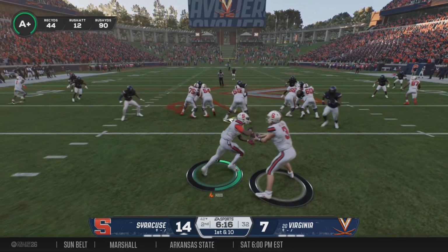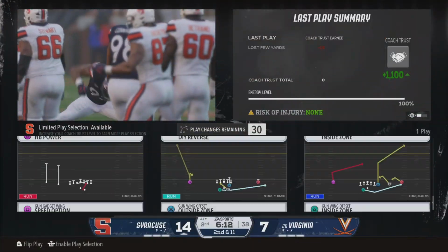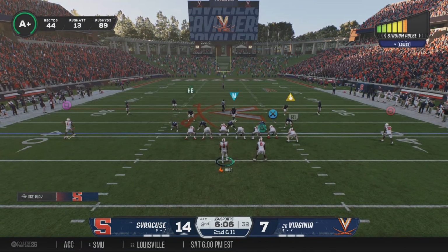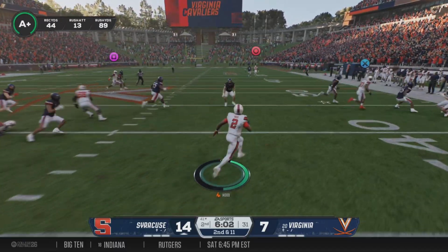It's 1st and 10. Out of the gun, the inside handoff to the running back. And he never had a chance, just stopped cold as soon as he got it. They're dealing with a 2nd and long. Softened him up with a run, now to throw.